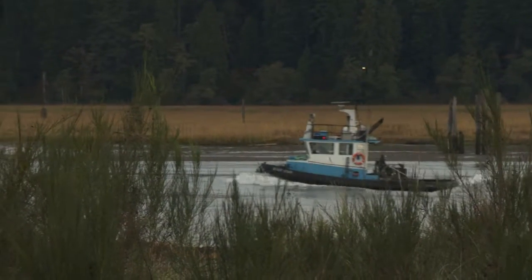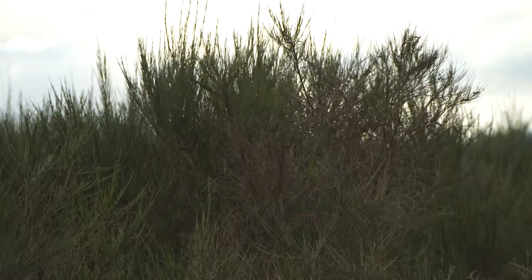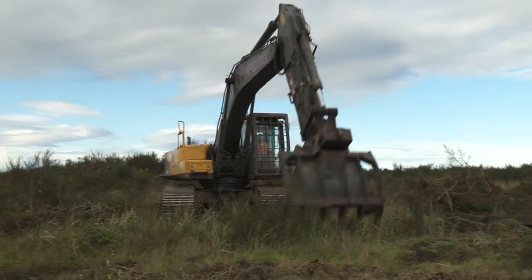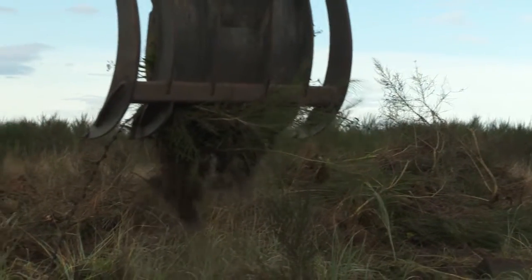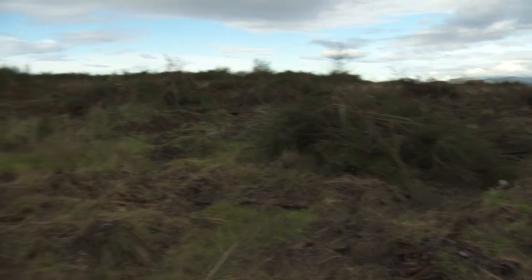Iona Beach Regional Park at the northwest tip of Richmond is a typical example of the devastating damage Scotch Broom can inflict on a coastal sand ecosystem. But in this park, Metro Vancouver is undertaking a serious multi-year effort to restore the beach to its original state, starting with the removal of thousands upon thousands of Scotch Broom plants.